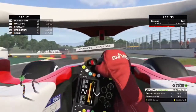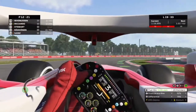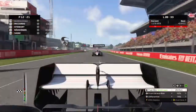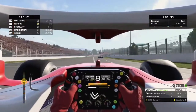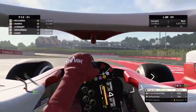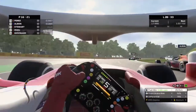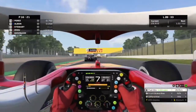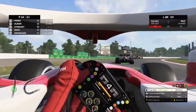That wasn't good. Oh no! Raikkonen's going to come past me here if I'm not careful. Completely put off by Norris there. And they're all past me. I'll flash that back. Completely my fault. I got completely put off by Norris coming.